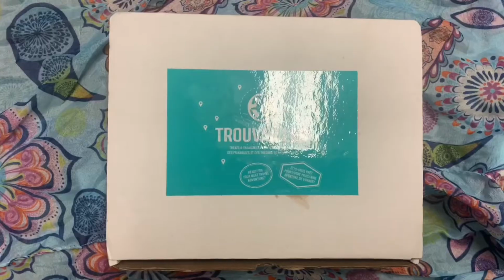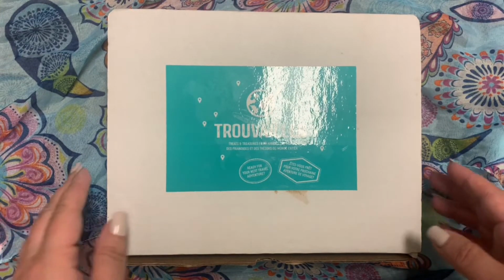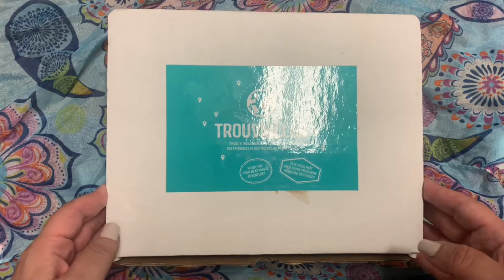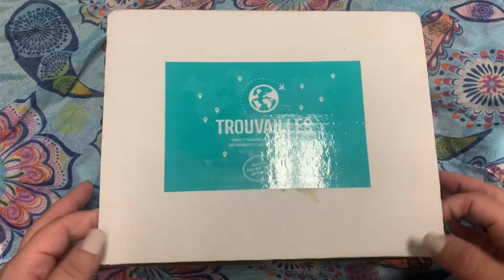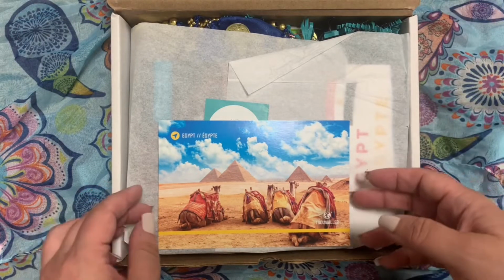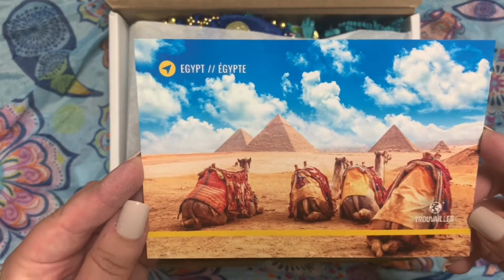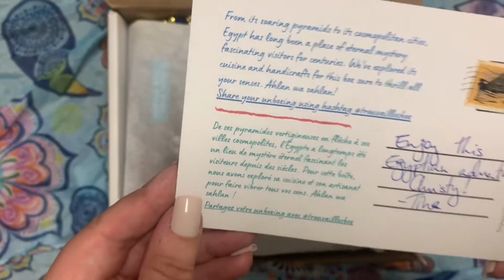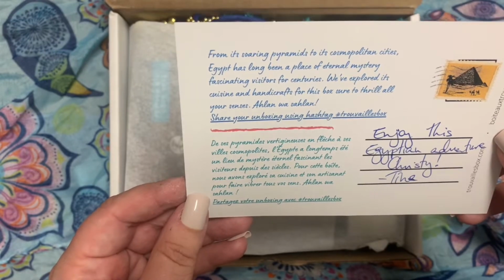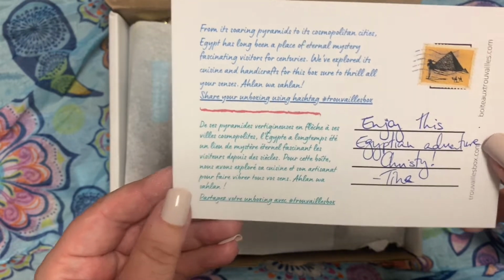Let's go see. All right, here we are, Trouvailles. A box for travel lovers. Let's see what's inside. Very beautifully packaged here. This one, it looks like it's from Egypt. Let's see on the back. Oh, how nice. Enjoy this Egyptian adventure, Christy. Tina. Thank you, Tina.